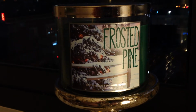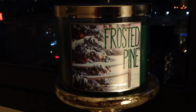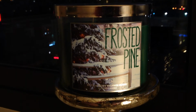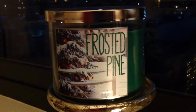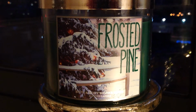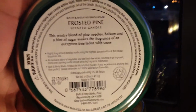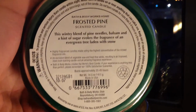Other than this, I believe only Fresh Balsam is in its collection, and again, that's just like an absolute huge seller every year. So obviously, that's going to be one of the major players with the pine fragrances. But getting back on track, Frosted Pine here is just a nice, bright, intense green wax, sort of your standard outdoor view there with a pine tree, a fence with some snow on it, and Frosted Pine reads as: this wintry blend of pine needles, balsam, and a hint of sugar evokes the fragrance of an evergreen tree laden with snow.